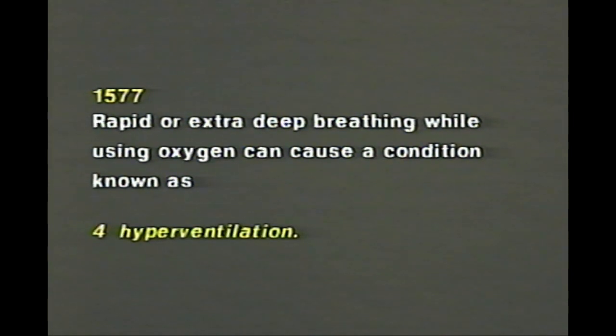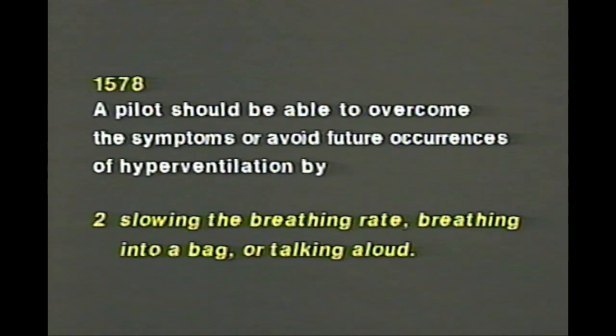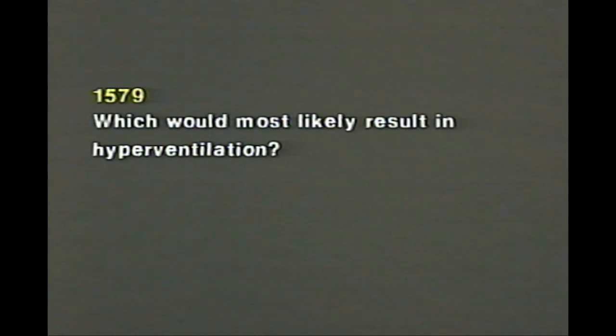577. Rapid or extra deep breathing while using oxygen can cause a condition known as number 4, hyperventilation. Question 578. A pilot should be able to overcome the symptoms or avoid future occurrences of hyperventilation by, well, it might sound a little stupid, but by slowing the breathing rate, which is what we're going to try to do, breathing into a bag or talking aloud. I think breathing into a bag is kind of funny, Jeff. It's been in the Airman's Information Manual forever, and I don't know anyone that's breathed into a bag to prevent hyperventilation. Question 579. Which would most likely result in hyperventilation?